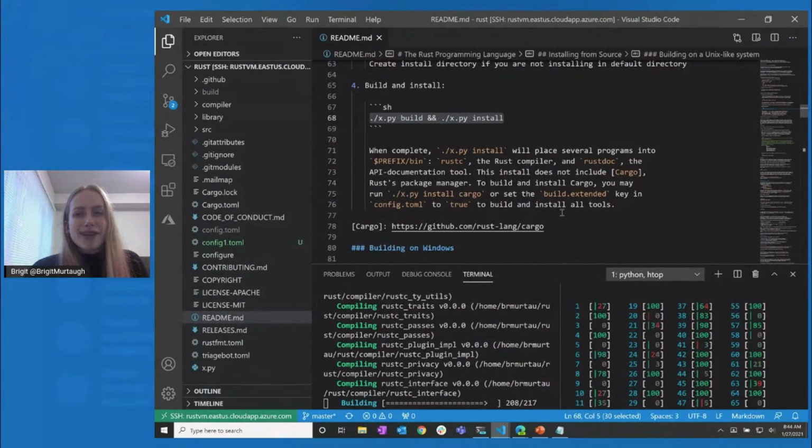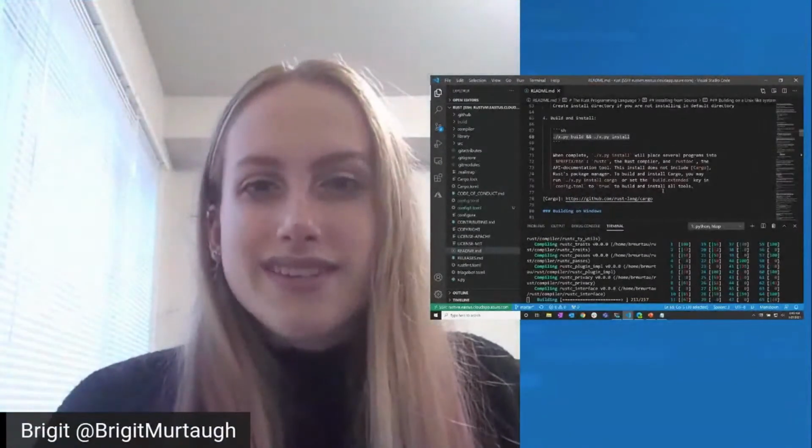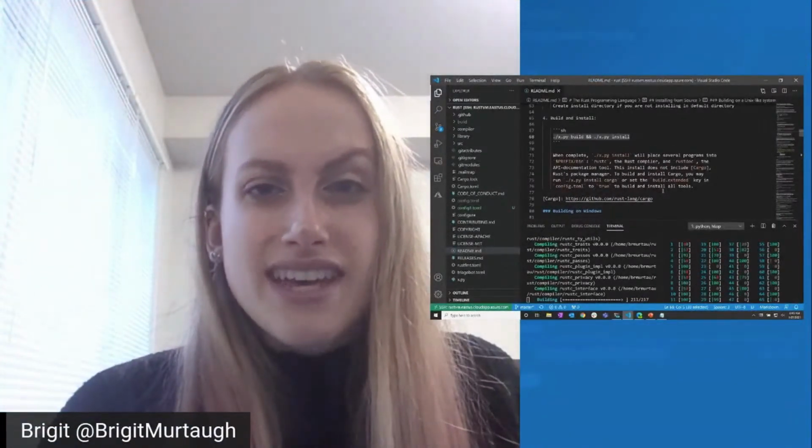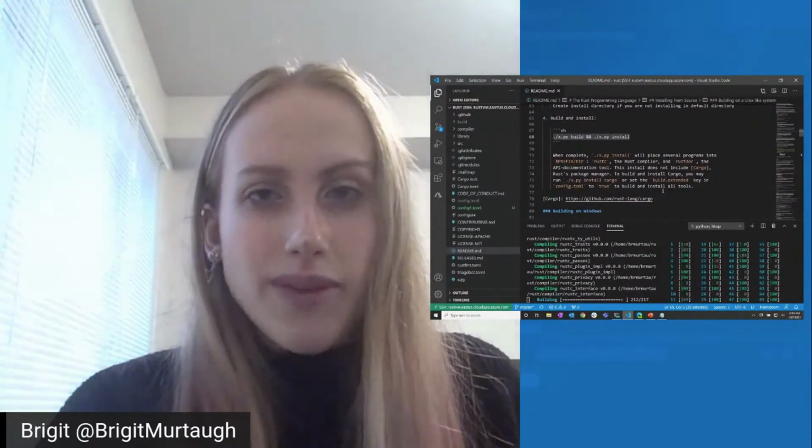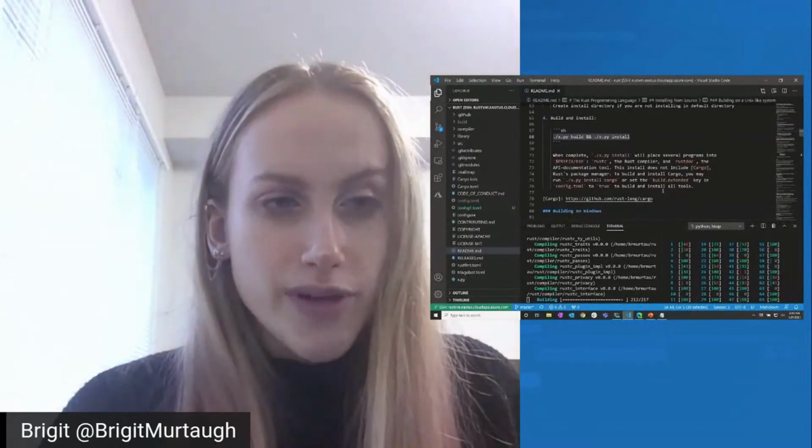Now, finally, like Eric mentioned also at the end of his keynote, we have GitHub Codespaces, which is another awesome tool that really takes care of a lot of the setup and containerized development environment for you. And it has great integration with GitHub and pull requests and committing to your repos.